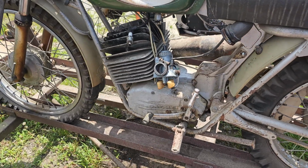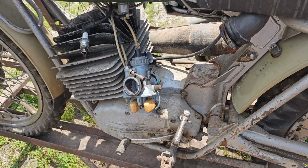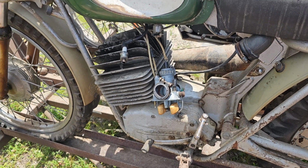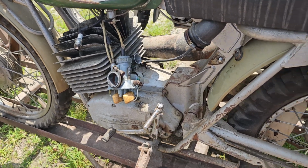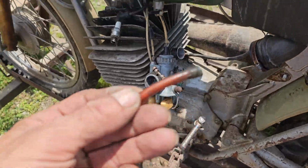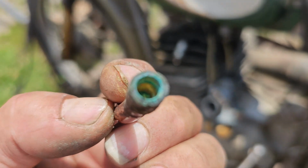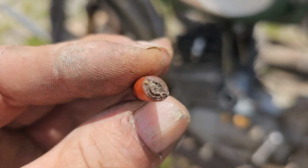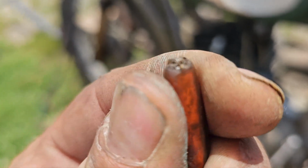But I've just gone through the carburetor on this one. The fuel feed, float, needle valve, and all that stuff was pretty clogged, and it wasn't passing any fuel, and the old fuel line had to come off. That green stuff was all inside the fuel filler. It was kind of clogged off there. That didn't help.